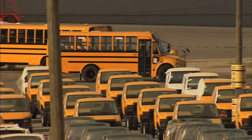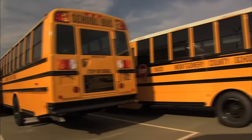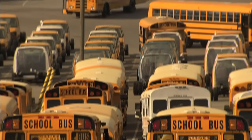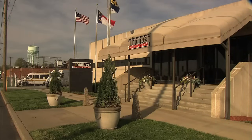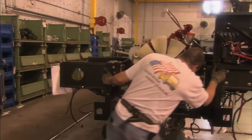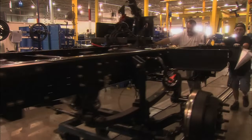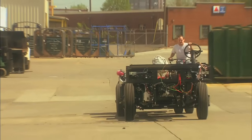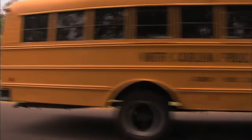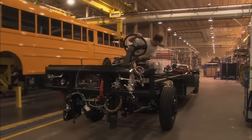Thomas-built buses come in 3 basic sizes, essentially small, medium, and large, depending on passenger capacity and use for various school, commercial, and specialty applications. You'd expect that kind of variety from North America's leading bus manufacturer. How do you build a bus? As it turns out, very methodically and to the highest standards.